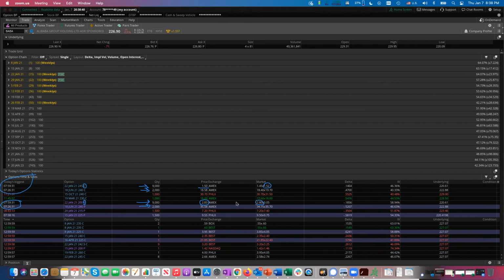So you can tell here is a sell and here is a long. Somebody is buying a call and then selling the put. So that way you pretty much have a synthetic long for the BABA stock. Someone is very bullish about the stock.